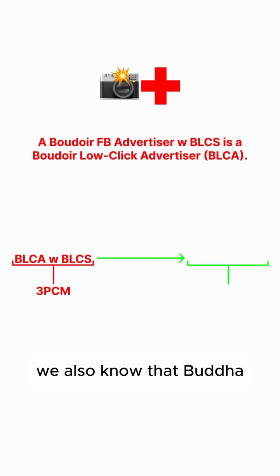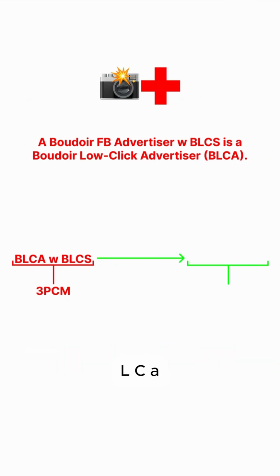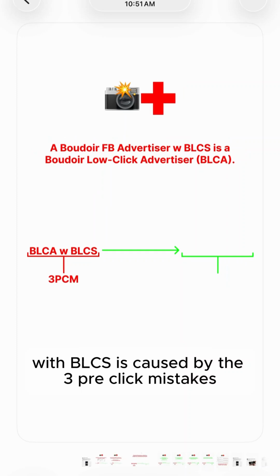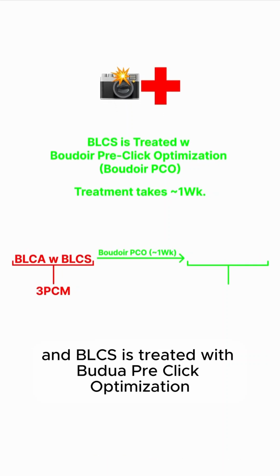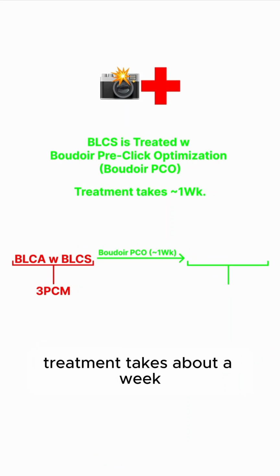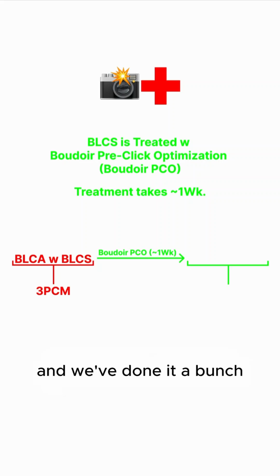We also know that a Boudoir Facebook advertiser with BLCS is a Boudoir low click advertiser, a BLCA. So BLCA with BLCS is caused by the 3 pre-click mistakes. And BLCS is treated with Boudoir pre-click optimization, Boudoir Pico. So we got the solution here. Treatment takes about a week. We know this works because we invented it and we've done it a bunch.